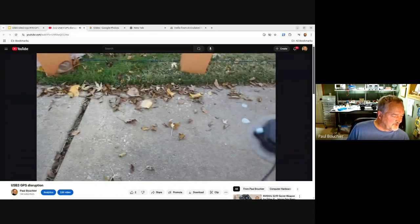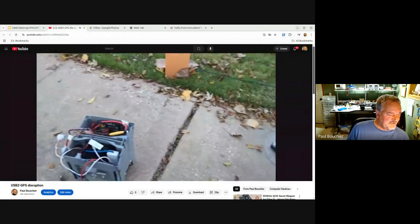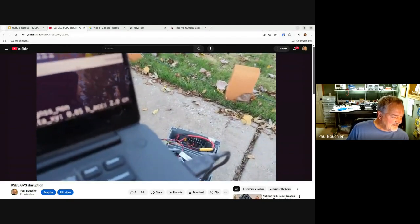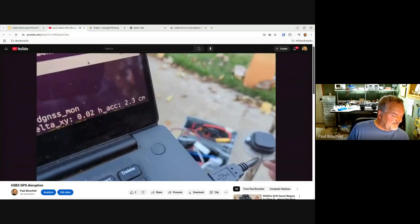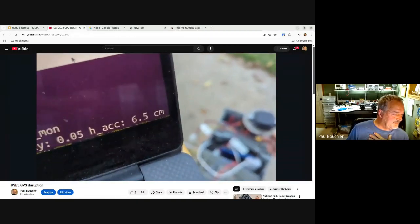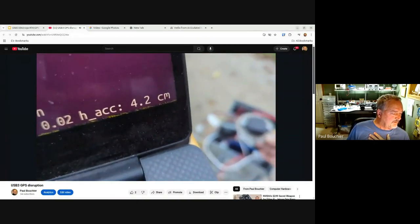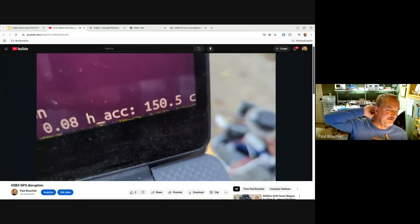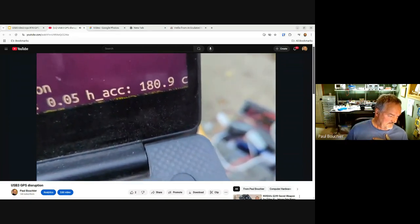I wave it around to show that it actually is tracking movements of the antenna and still maintaining good accuracy. But then once I bring it close to the electronics box, horizontal accuracy degrades significantly, and all of a sudden jumps up to 100 centimeters plus. Over a meter, yeah.